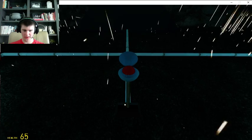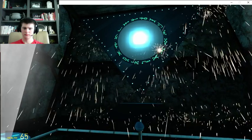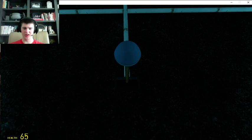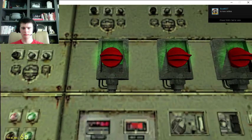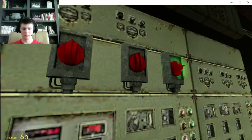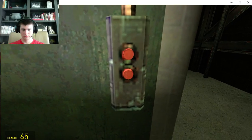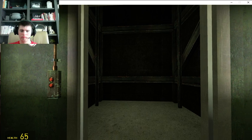But yeah, there's also an emergency shutoff switch. So yeah, this part, if you press E on here, it just crashes your game. Well, for some. There he is. Alright.